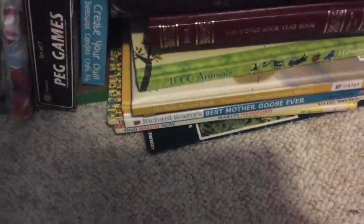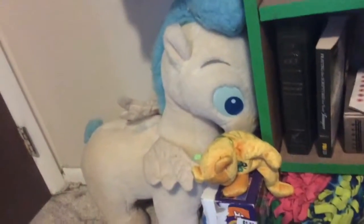And I have all my bigger books here. I have some Where's Waldo, I have a Richard Scarry book, I have a Winnie the Pooh book. So all my bigger books are right in this little bottom corner thing. And then that's pretty much it. Over here, little Pegasus, and he's so cute. He's a baby one, but he's huge because he's that big. Look at him. He's so cute. And I have some puzzles down there. But yeah, that's this bookshelf.